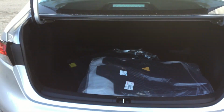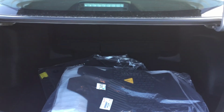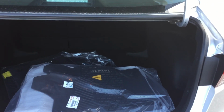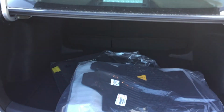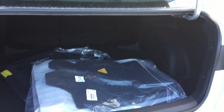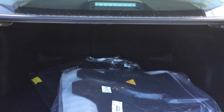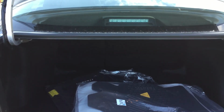Alright, so here we are at the rear of the vehicle, and as you can see, we've got a couple different sets of mats for the different seasons, and this is actually a really deep trunk. Lots of room in here for the size. Toyota's absolutely nailed it in terms of utilizing as much space as possible. For the size of vehicle, this is a huge trunk, so you can fit a lot in here, and at the same time, the seats do fold forward, so if you need even more space, that is possible.